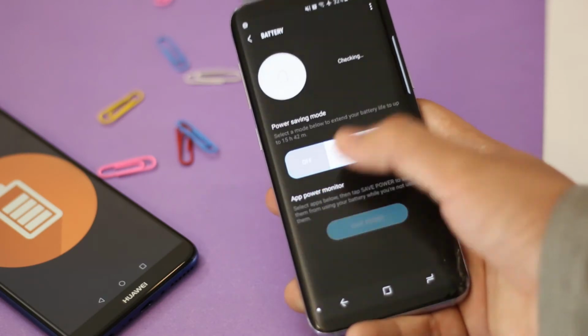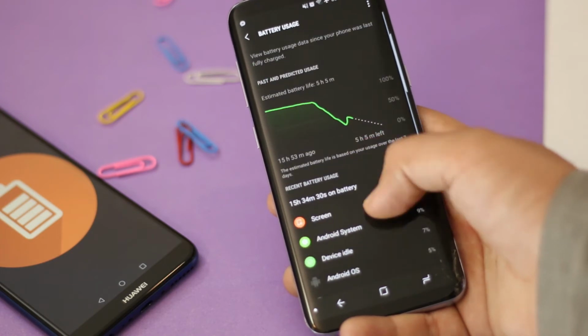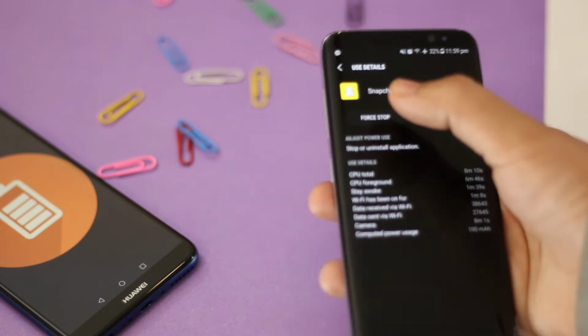So the next tip is that keep checking your battery's data usage in the settings from time to time to see if some app is using a lot of battery in the background without you knowing.